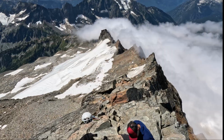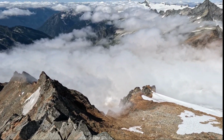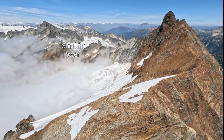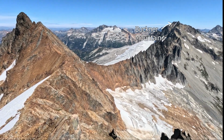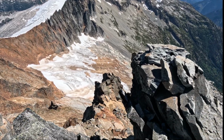The summit had just enough room for us, so we ate lunch with fantastic views into Boston Basin, with Forbidden Peak, Sharkfin Tower, and Boston Peak, and Horseshoe Basin with Horseshoe Peak and Buckner Mountain on the other side. Here's a look down at the 5th class approach, which I took up to the summit.